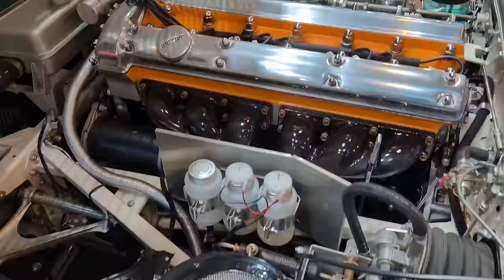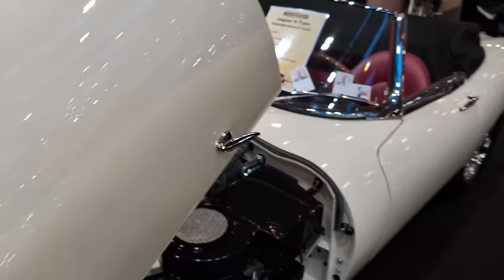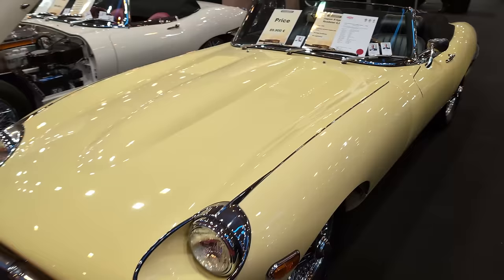Oh, I like to see the right helmets here on the battery, little buffers. Yeah, pretty nicely presented car, I have to say. Very new looking. And it's right next to a Series 2 Roadster for 90,000 euros.